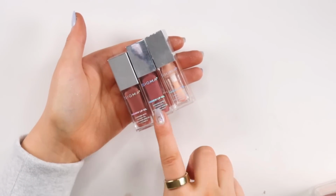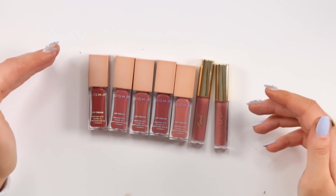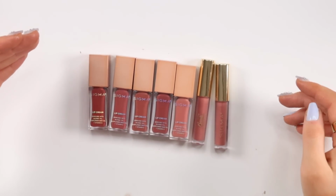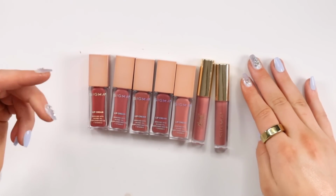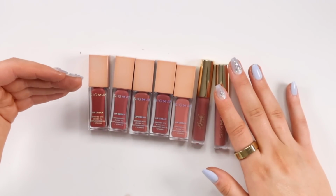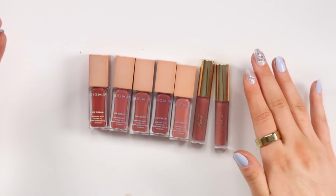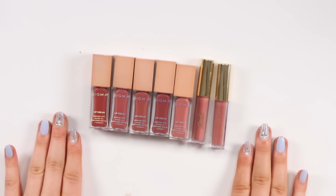Oh, I just realized I missed some lip oils. Whoops. I forgot these 3 Sigma lip oils, so that makes lip oils 9, not 6. And these lip products are kind of their own category as well. These are the Sigma lip creams. Now, they're not a lip gloss because they're super pigmented. I would say they're most similar to a liquid lipstick, but like a creamy version of a liquid lipstick, if that makes sense. And I have 7 shades of those.